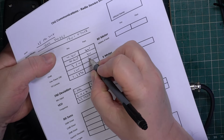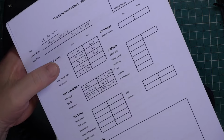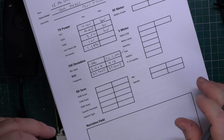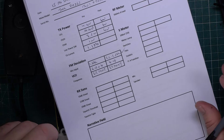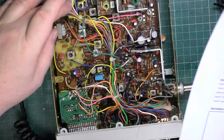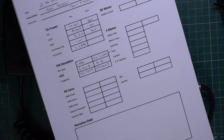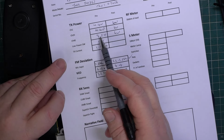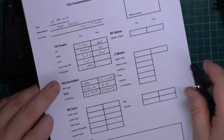The other thing I pointed out earlier, I'd got the danger light coming on my test set, telling me that the spurious emissions were greater than acceptable. We'd have had to go on to the spectrum analyzer, but I've got rid of the SWR board and that fault's gone. It may have been getting 4.4 watts, but it wasn't all going out of the spout. A lot of that was interference.